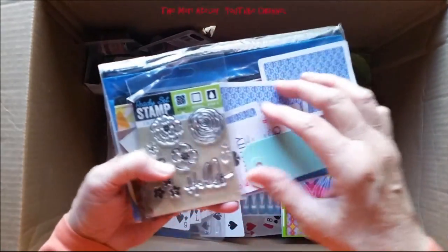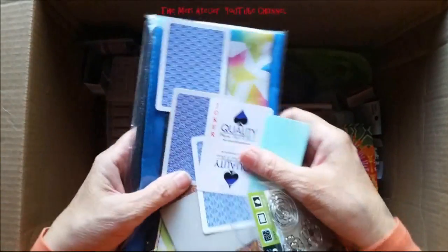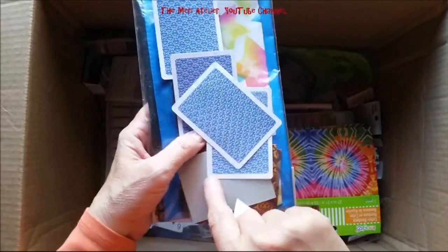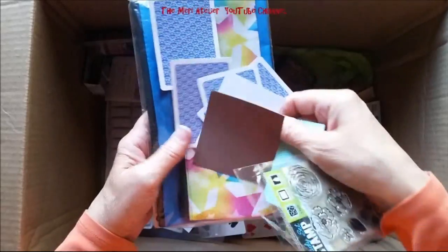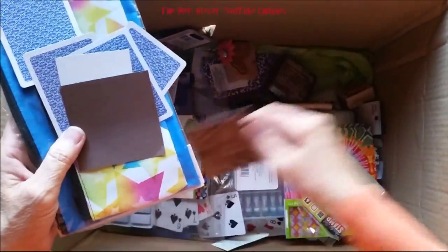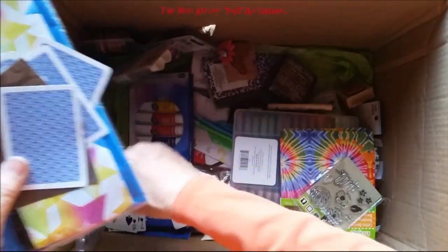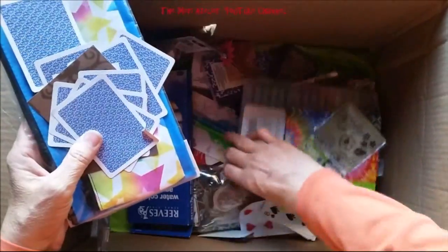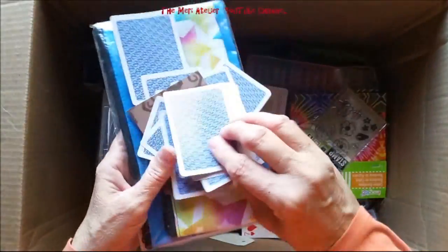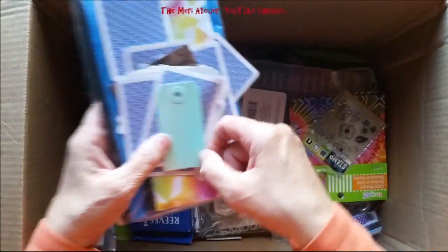Goodness. More stamps? Hello, stamps? Or did that fall back in there? I don't know what it did. There are more playing cards. I know those are a different design. Some swatches of paper that can be used in art journal. Looks like this deck of cards might have fallen apart here. Let's see if there's the whole deck here. Wow. This is an art journal in a box.